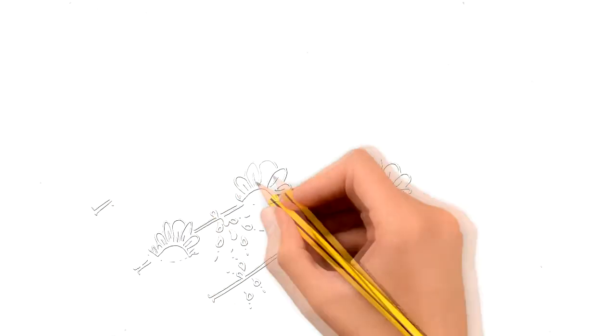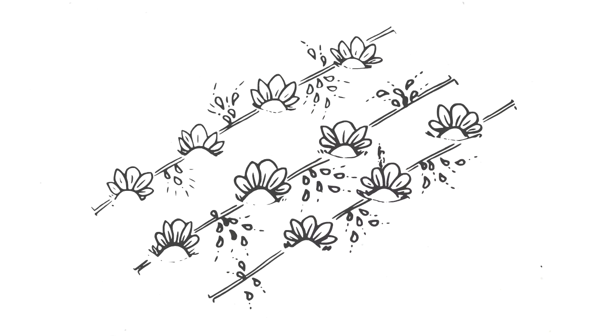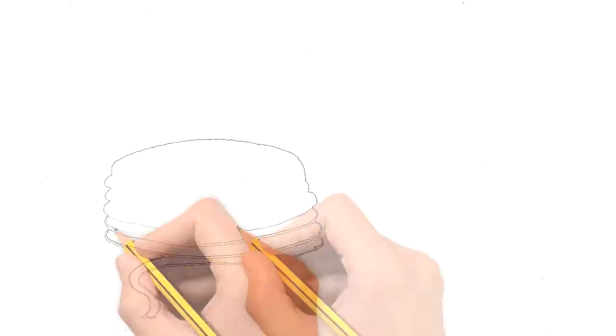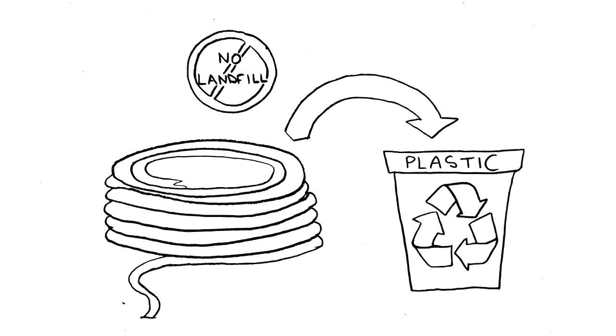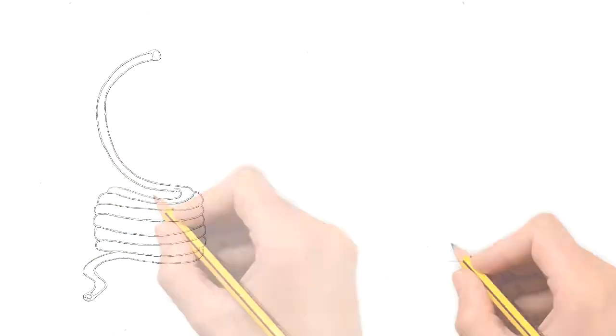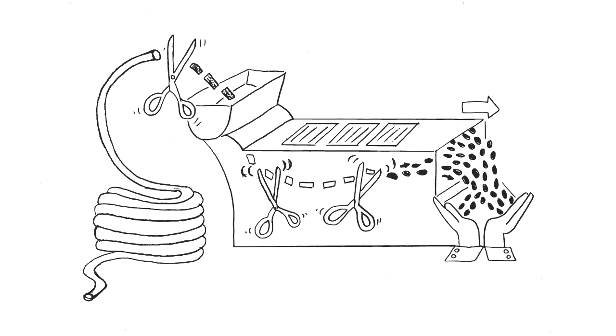Did you know that most of the crops we eat need irrigation? But what happens to the irrigation pipe when it is past its use-by date and it becomes agri-waste? It goes to landfill. At Woodshield, we say no to landfill and use the old irrigation pipe once it's been recycled. The old pipe is chopped up and melted through extrusion into recycled plastic pellets.